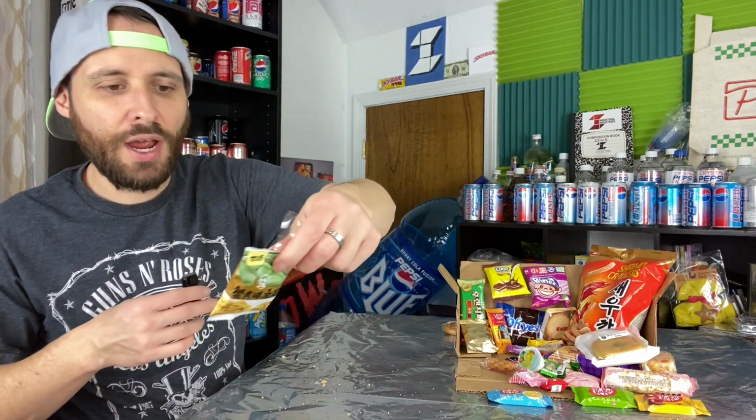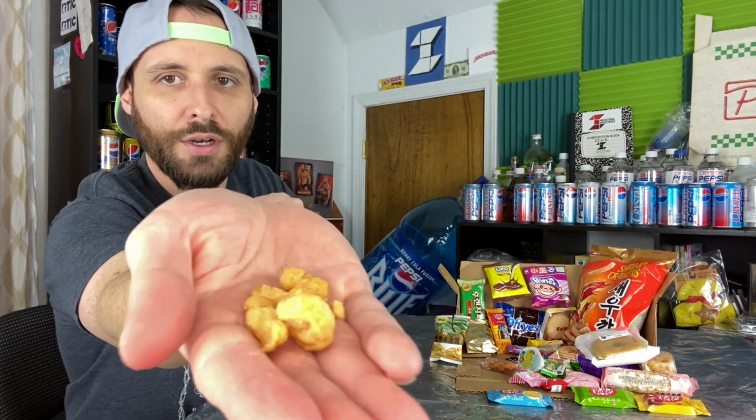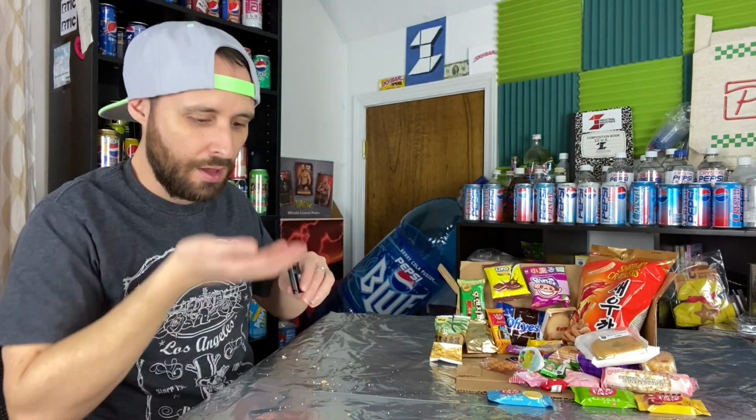So this is crab roe broad beans. So these are what broad beans look like. There. Let's try them.